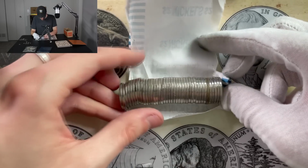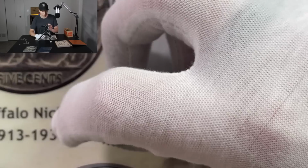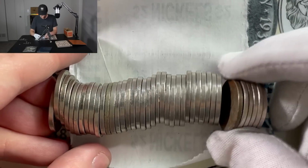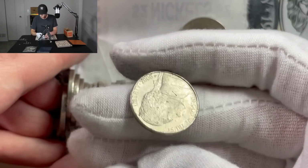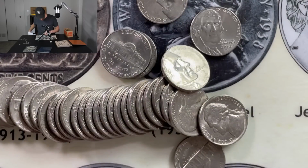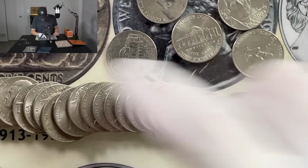Okay, we just opened up this roll here, and it's got some nice color to it as well. Let me do a zoom for you. So yellow right there, that's usually not great, but we'll check it out anyway. 2007 it looks like. This one is just kind of thin. Nah, 2000. All right. So kind of a bust on that one. But let's see what's in the middle of the roll. Maybe we'll have some more luck there.